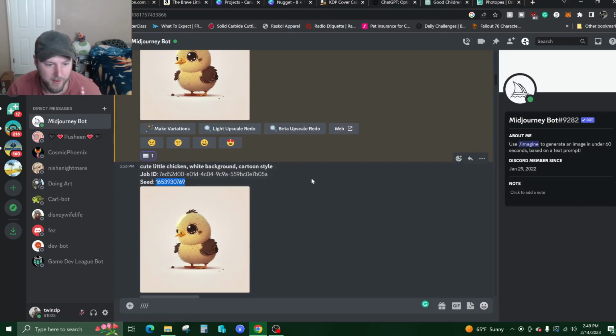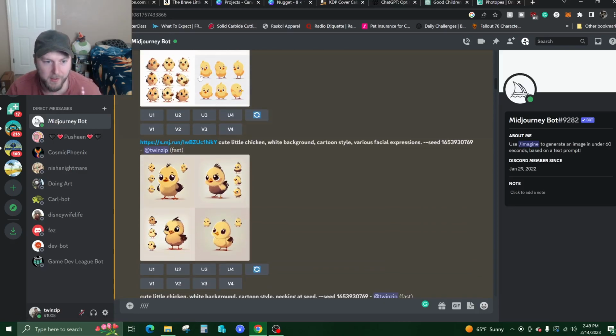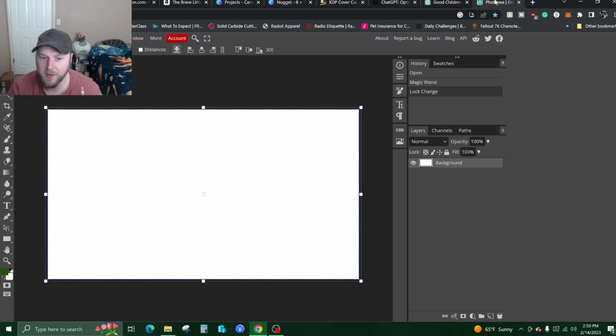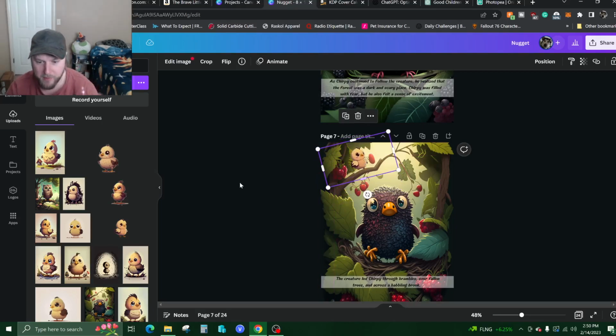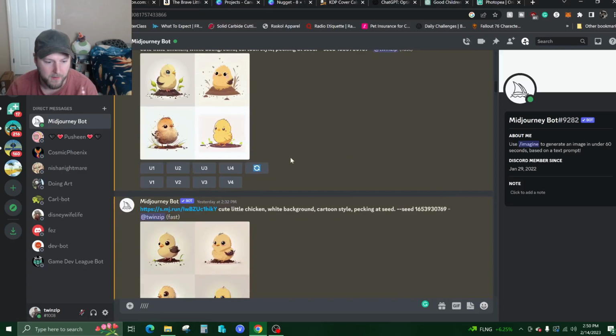So I take that seed, I copy it, and I'm like, do the same thing, but I want to see a bunch of facial expressions. I didn't end up using any of those, but I thought it looked pretty good. I thought it was important to have backgrounds and just the chicken itself with the white background. That way I could put it into Photopea, rasterize the layer, basically just get the chicken, and put it over top of that image. If that doesn't make sense to you, I didn't do it for every single page, but that's why he is right here in the background. So I just put him in there because it's part of the story right there. And here's some more of them I didn't use.